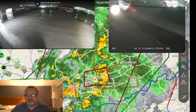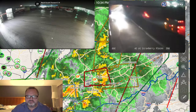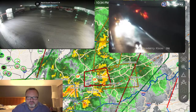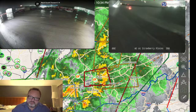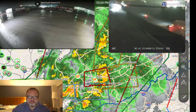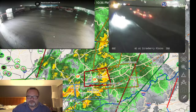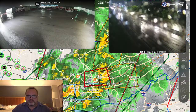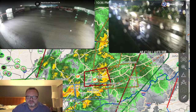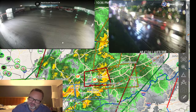Camera at Wisegarber. Let me see what I can do. Just a minute here. Okay, here's the one at Gallaher View. So I've got it. Well, you said Wisegarber. I'm sorry, I was going the wrong way.